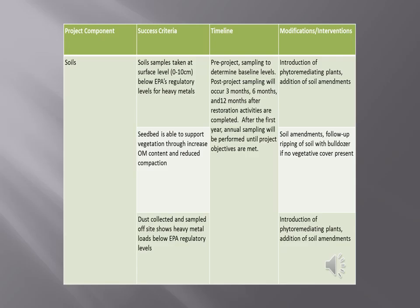2, the seedbed will show organic matter levels above baseline data and bulk density levels below. Soil amendments and additional ripping with a bulldozer to reduce compaction, assuming no successful revegetation, will occur after year 1. 3, dust collected off-site will be sampled for heavy metals and will show loads below EPA regulatory levels. If this is not achieved after year 1, phytoremediating plants and soil amendments will be introduced.